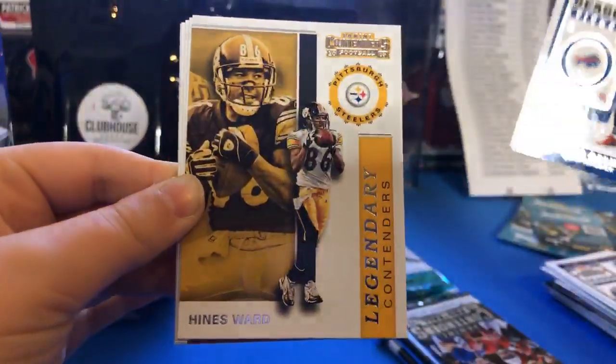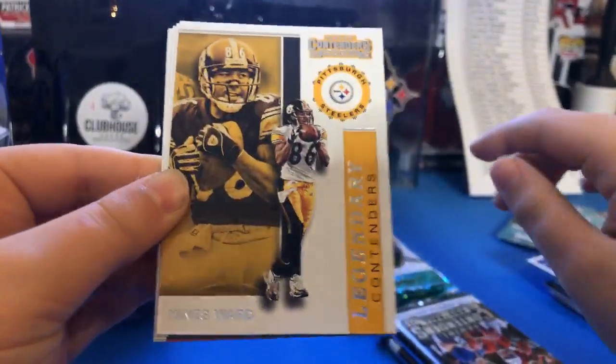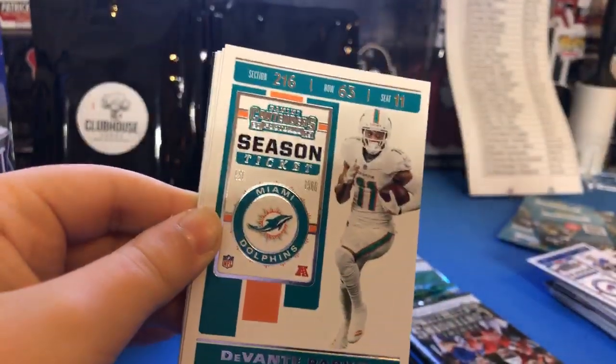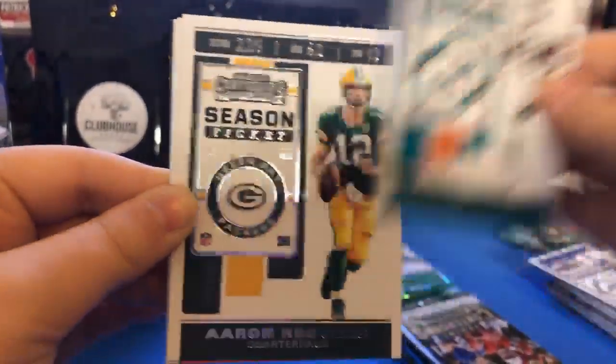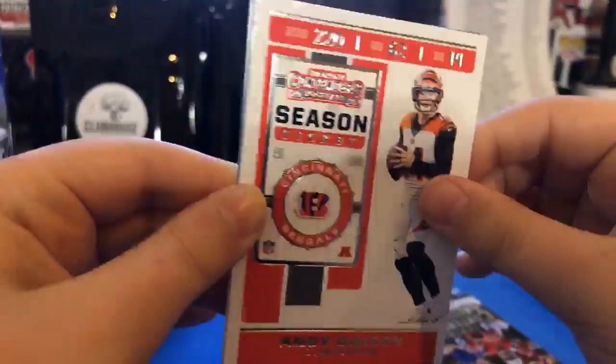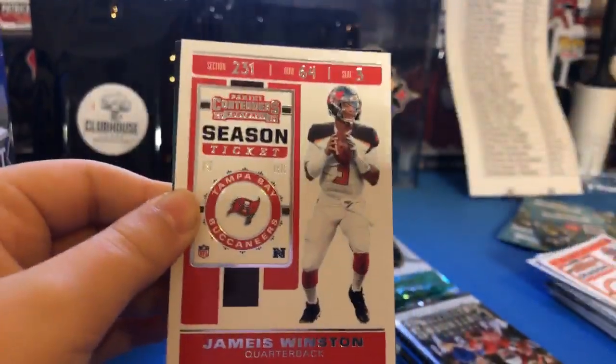Josh Allen. Hunt Ward on Legendary Contenders. Nice. And then a Devontae Parker. Aaron Rodgers. Andy Dalton. And Jameis Winston. And a kid. All right, still looking for that hit. Oh, this could be it, Noah. This could be the hit of the box.